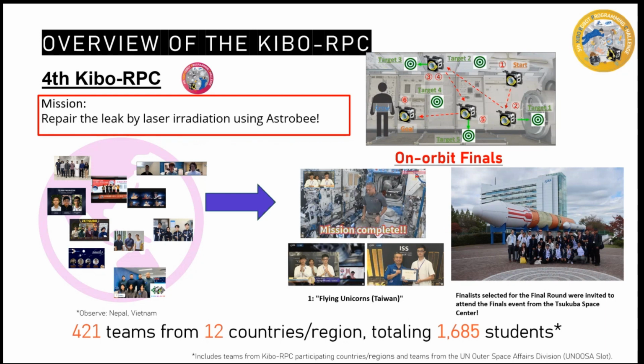Here is the overview of the previous competition, last year's competition, which was the fourth Kibo-RPC event. In total, we had 421 teams from 12 countries, totaling 1,685 students who participated in the competition. The winning team of each country had the opportunity to compete with their robot program on the ISS. So each country has a winning team, and this team goes to the final round, which is the event that you can see here on the screen.